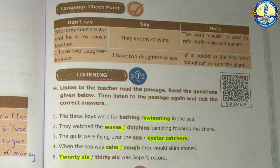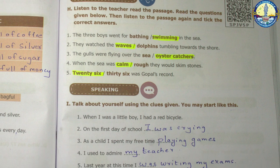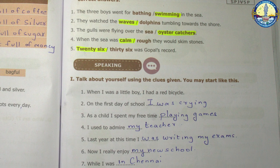Now you have to read the passage and tick the correct answers. The correct answer is swim. They watched the waves or dolphins tumbling towards the shore. Waves. The gulls were flying over the sea or oyster catchers. Oyster catchers. When the sea was calm or rough, they would skim stones. Calm. 36 was Gopal's record. 26.